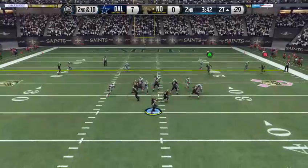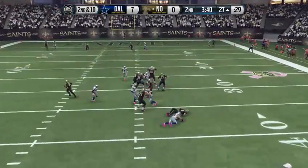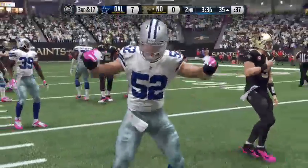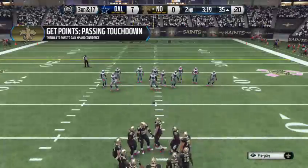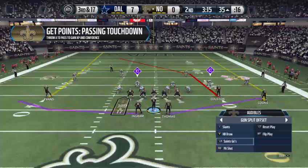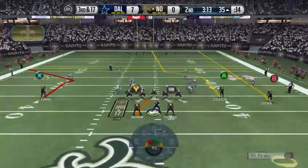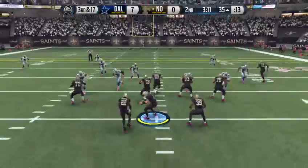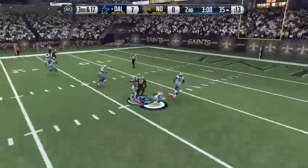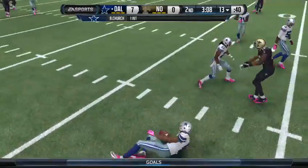Brees is going to take it from the shotgun. And they get the sack. Outside linebackers in the NFL, they are such tremendous athletes. They can do everything. How about that play that time? Good move, good speed, gets to the quarterback and gets a sack. The Saints will take the snap from the 35. And intercepted.